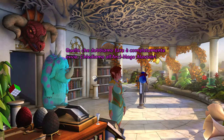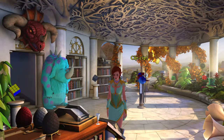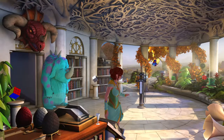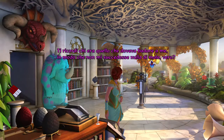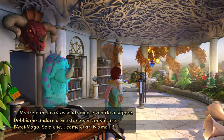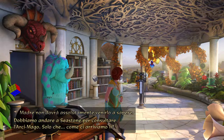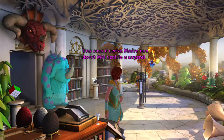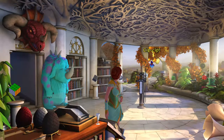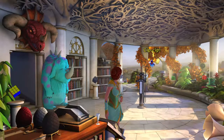Totally obvious what we need to do now. We ask Archmage Alistair. He's the wisest magician in the realm of man, and he's a friend. He'll be able to tell us what it means. Oh, no, you don't. You remember who was meant to be looking after me so that nothing happens to me, don't you? One thing's certain, Mother must never find out about this. I don't know either. Do you think that my tummy will start to show?